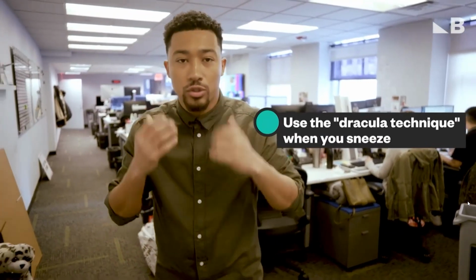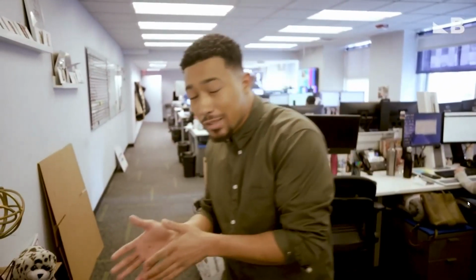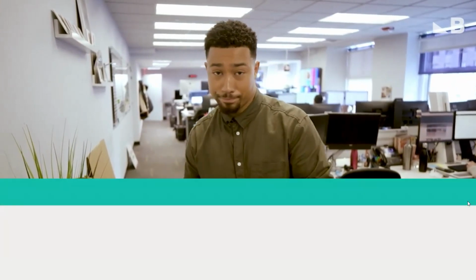Cover your nose and mouth when you do so. Don't sneeze or cough directly into your hands. And it really is as simple as that. I know it sounds simple because it is simple. The CDC has been driving home these principles for a long time now. That's the better way to help prevent and protect yourself from the spreading of viruses like flu or coronavirus.